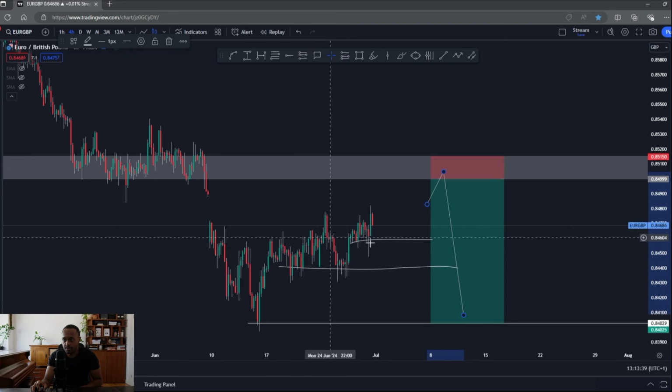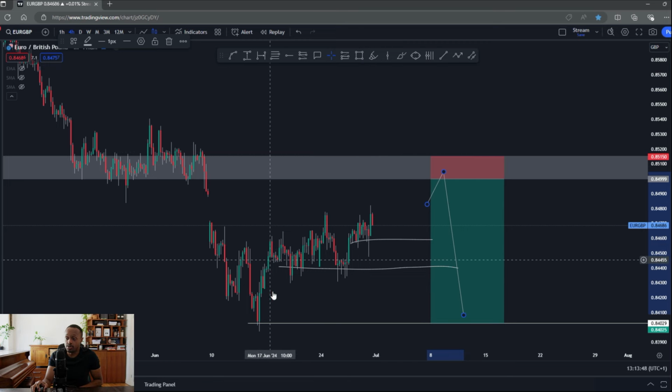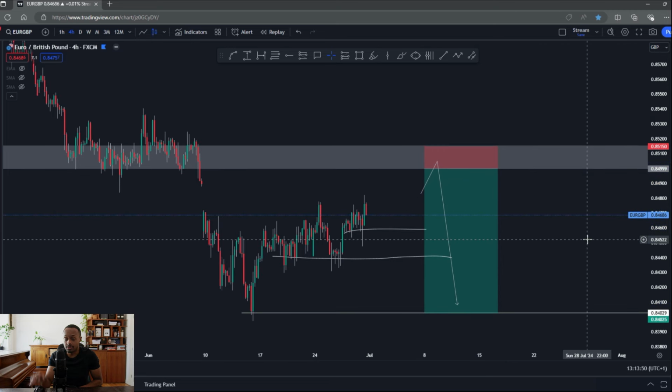I do expect this gap to fill, so maybe you can be looking at some short-term buys to set it back down later. I'll rather just be focused on the sales at that level. But yeah, I do think there's some nice opportunities coming up for Euro Pound, so keep an eye on 0.85 for next week.